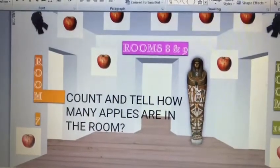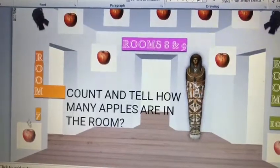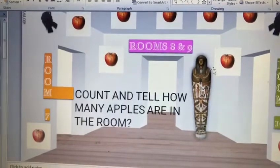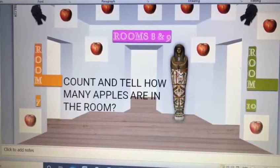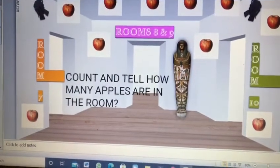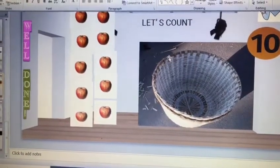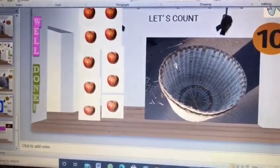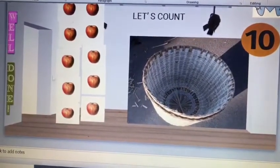Wow, look at that. Can anyone tell me how many apples are in this room? Let us count them. 1, 2, 3, 4, 5, 6, 7, 8, 9, 10. Wow, and to find out if it's 10, we have to go inside another room. Are you ready to go in another room? Oh yes, let's go. So here we are, and we have a basket. Now I am going to play a little magic trick on you. Now we are going to count the apples, but put them in the basket. Let's go.